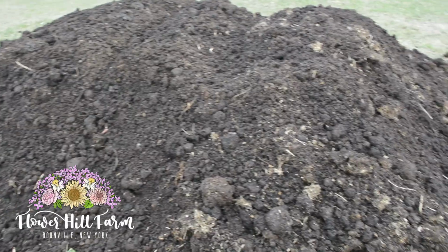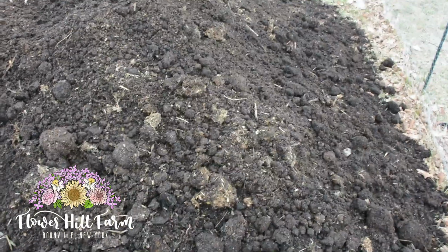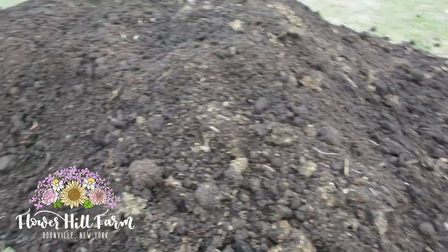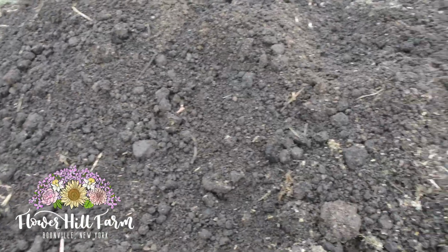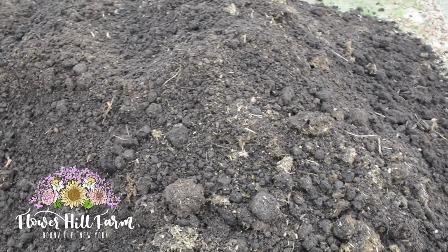This is two dump truck loads of compost, and this is what I'm going to be working into my garden in order to get the best results for all of my delicious food and flowers.